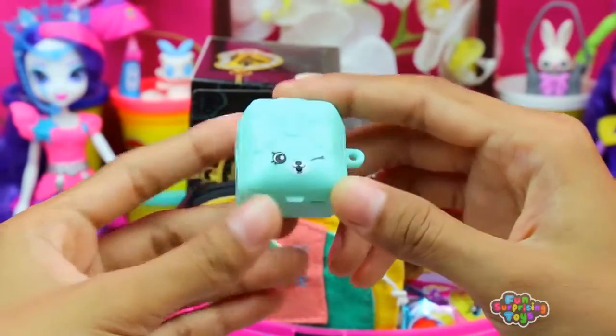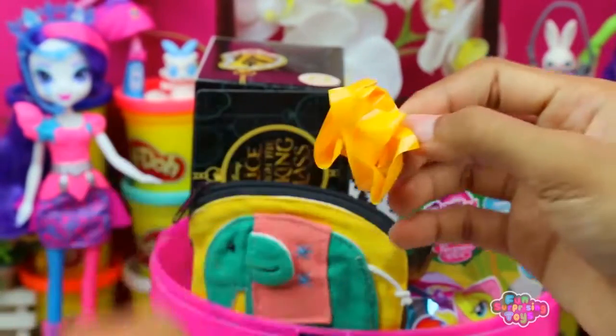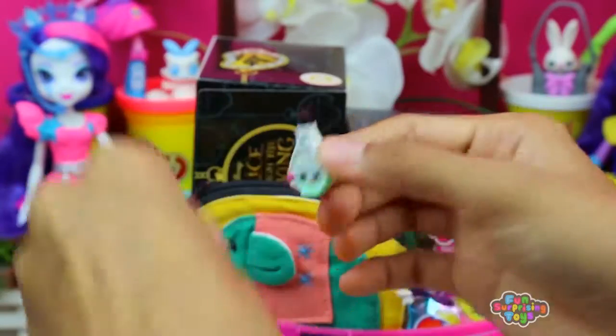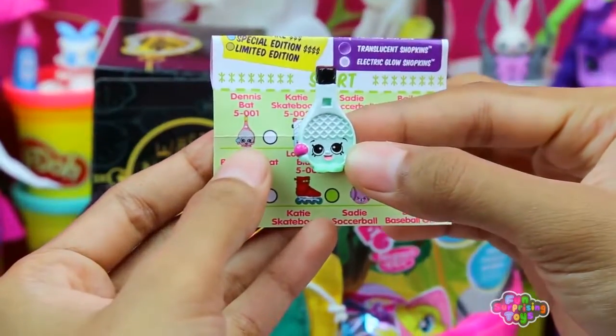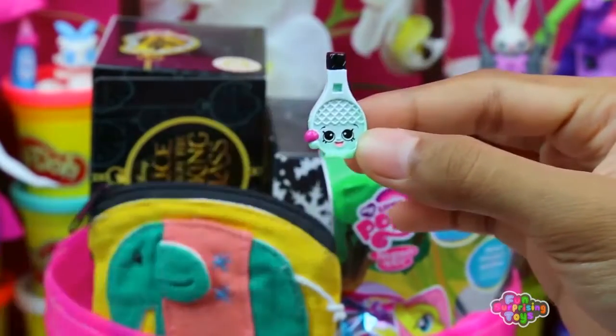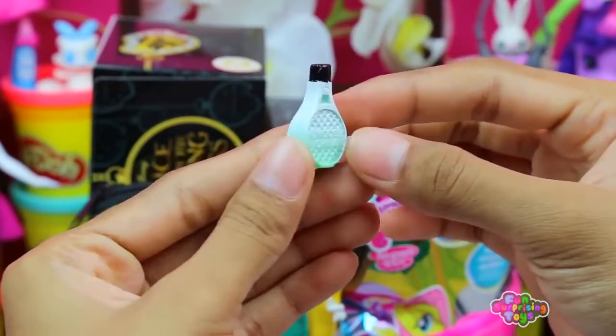And what's in this backpack? Pop it open, and we got our surprise. We got tennis bat. So we can go play tennis after we eat at the barbecue. What a great evening planned.